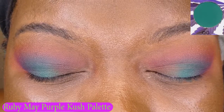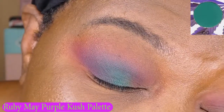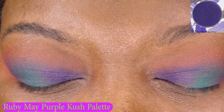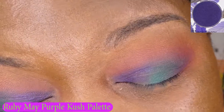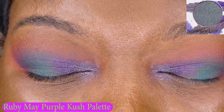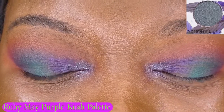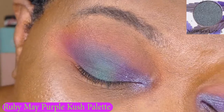OG right in the middle, and it is obviously quite vibrant. Blackberry right on the inner corner. I wanted to make sure I hit all of the main colors on the palette. Northern Lights right on the inner corner because I couldn't help myself. That color is amazing. So that's what it looks like.